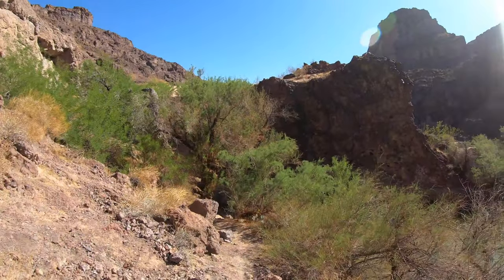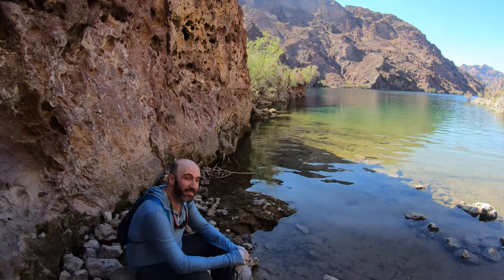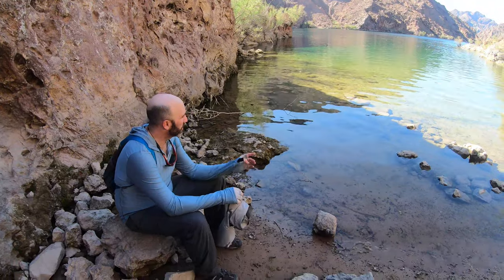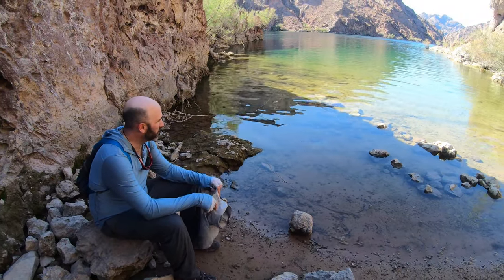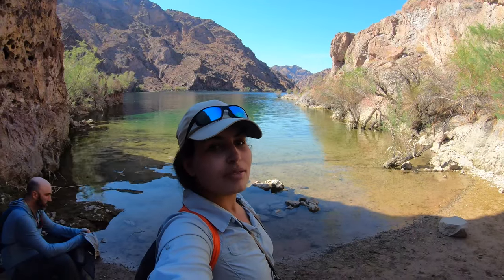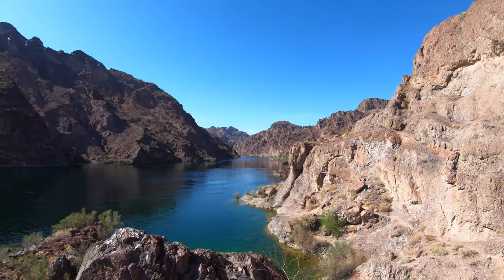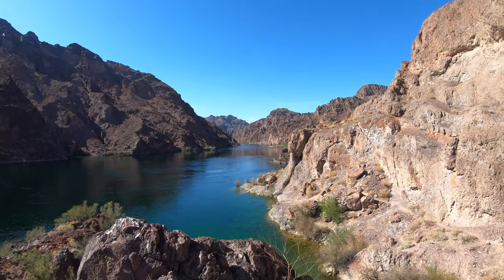Isn't that pretty? It's a secret beach down here. I like the shade. I like the isolation. There's a good spot to jump off the rocks over there, which seems really cool. Look at this wall. Beautiful. So if you start at the bathrooms, come from where those ladies are.